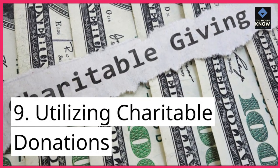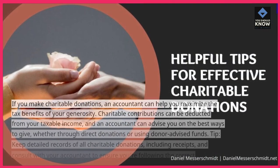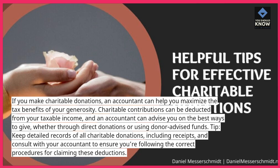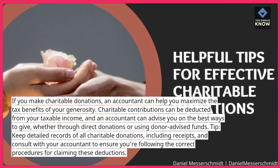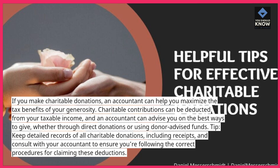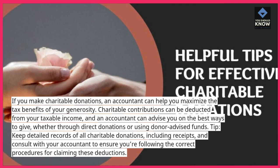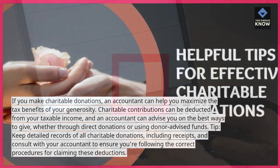9. Utilizing charitable donations. If you make charitable donations, an accountant can help you maximize the tax benefits of your generosity. Charitable contributions can be deducted from your taxable income, and an accountant can advise you on the best ways to give, whether through direct donations or using donor-advised funds. Tip: keep detailed records of all charitable donations, including receipts, and consult with your accountant to ensure you're following the correct procedures for claiming these deductions.